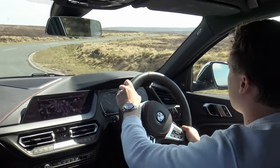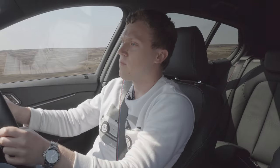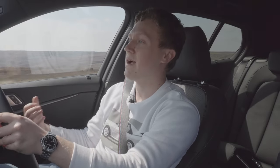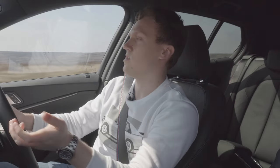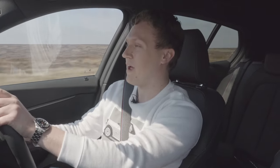I'm actually a big fan of how this engine builds power as well. I'm quite familiar with the B48 itself, and some of the more detuned models tend to get a little bit asthmatic in the higher rev ranges, just because the engine's held back so much. But this actually feels like it pulls quite nicely right up to the 6,500 RPM rev limiter. And of course, there's a big chunk of torque there as well. It just really makes this thing move down those roads.